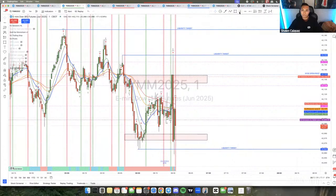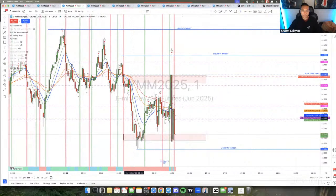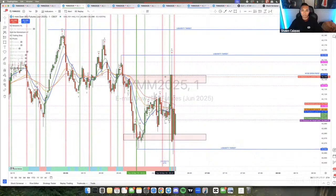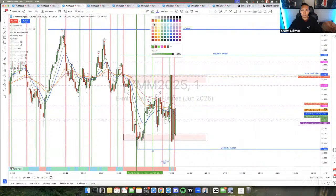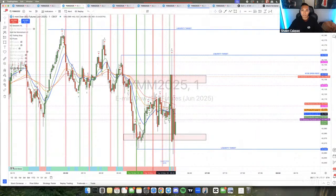There's no more news for today. News already passed. Let's see. We had the buyers push price up from right here, and then we had the sellers push price down from basically right here. It's kind of choppy actually. So we had the sellers push price back down right here, and then the buyers slightly push price back up right here.